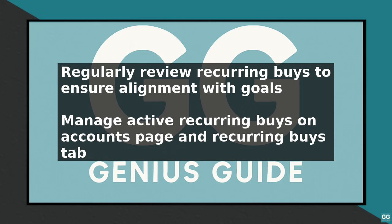Remember to always prioritize risk management and only invest what you can afford to lose. Recurring buys can be a great way to reduce the impact of market volatility and timing risks, as they allow you to make regular purchases regardless of the market conditions. Overall, setting up recurring buys on Coinbase is a straightforward process that can help you achieve your investment goals and simplify your cryptocurrency investing experience.